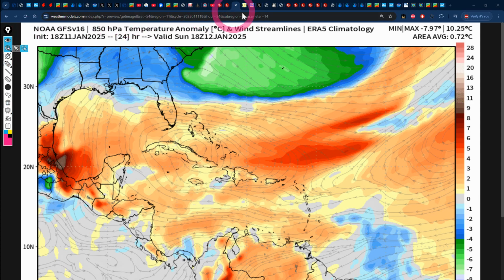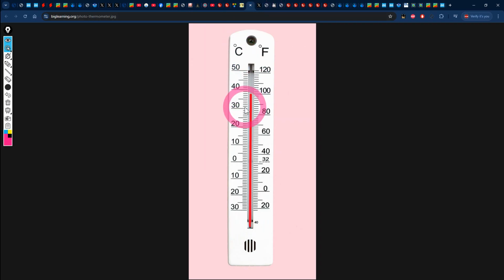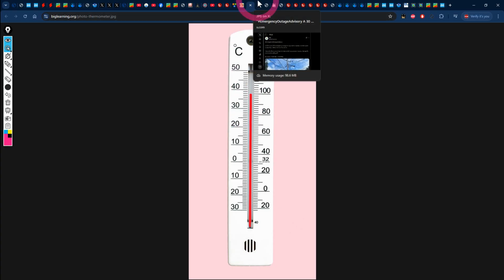And we know the normal temperatures for the month of January are around 86.5 degrees Fahrenheit. And when that's converted to degrees Celsius, that's around 30.2 degrees Celsius. So we should be receiving anywhere from 30 to 32 degrees Celsius at most for Jamaica's temperature on Sunday, especially midday onward. Definitely going to be feeling warmer than normal, but the morning into the early afternoon hours definitely cool for the most part.